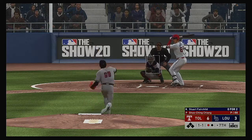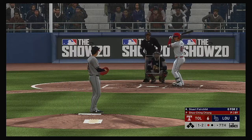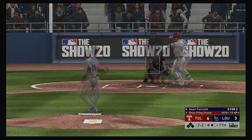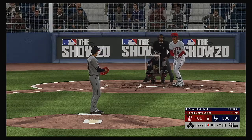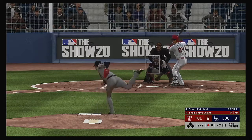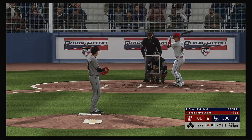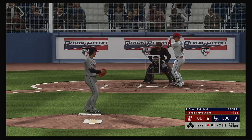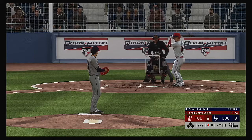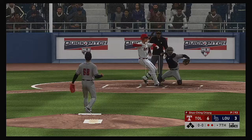1-1. That's ball two. Fouls this one off. Here's another 2-2. Swing and a miss on the fastball that time.